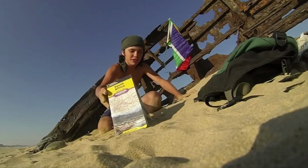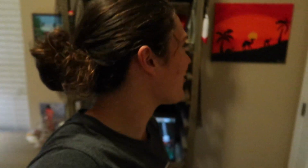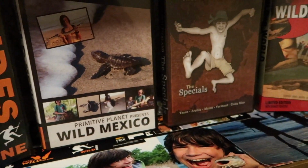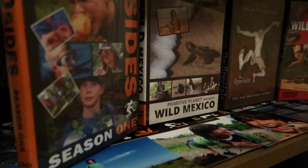And then next to the Etch-a-Sketch, we have got the original adventure map that we used in the South Africa episode, the waterproof, tear-proof, everything-proof map that I used to navigate throughout the wilder lands of South Africa. Now if we move down a shelf, we've got a whole bunch of DVDs. We have got these available on our website, and then below them I've got a little placemat of all these pictures from all over our adventures.